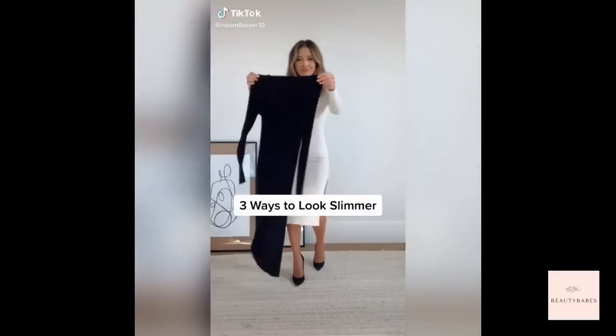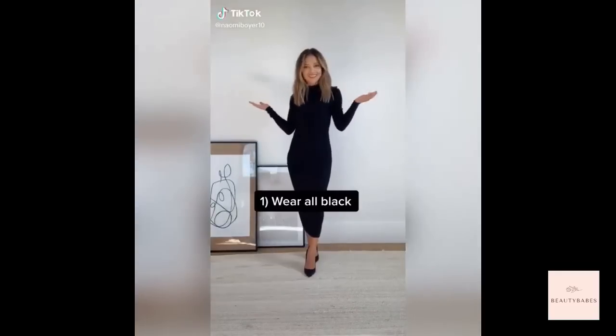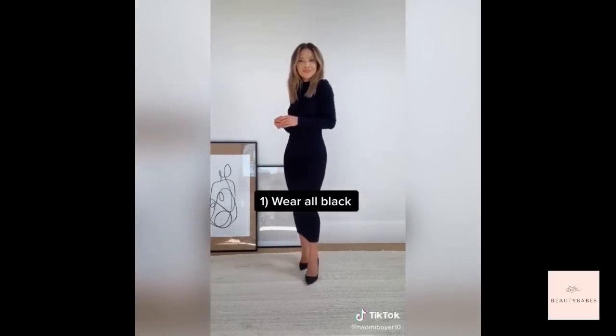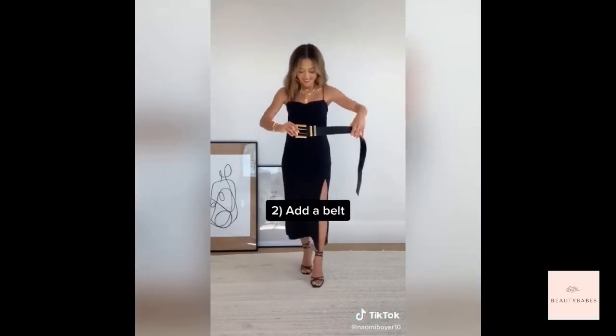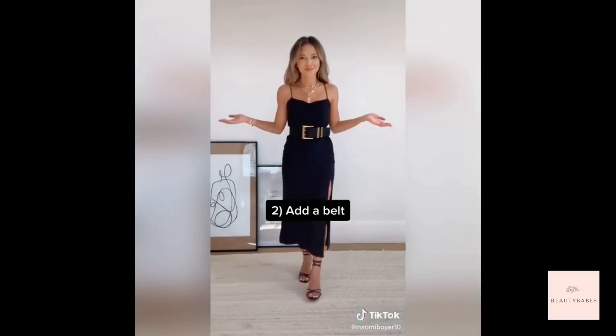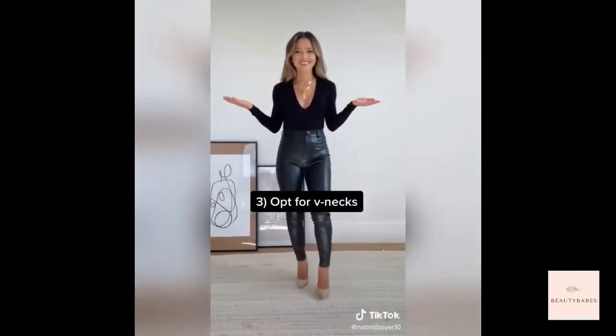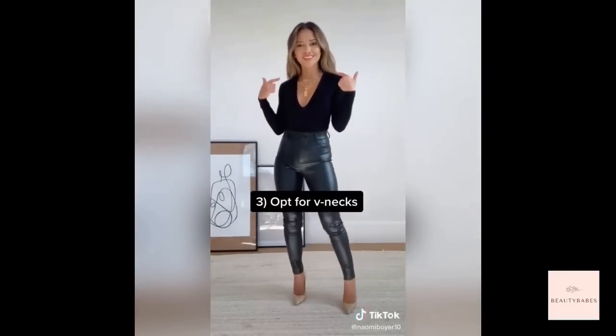In this video, I'm going to show you three easy ways to look slimmer. First, try wearing all black. It's the most flattering color on any body type and will help mask anything unwanted. Next, try adding a belt to any of your outfits because it'll help accentuate the smallest part of your body. Lastly, opt for V-necks because showing more skin on top will give the illusion of a longer, slimmer neckline, therefore giving you length.